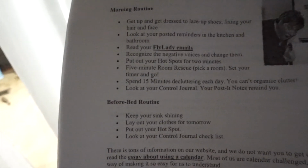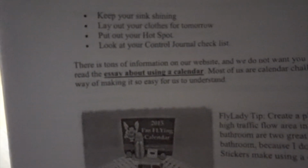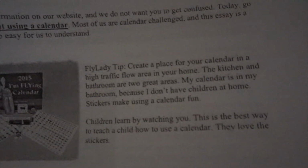Now we're just gonna sort of throw our bed together. So we're supposed to get dressed to lace up shoes, do our hotspot, 5-minute room rescue. I don't have to do a room rescue because my room was rescued this morning. 15-minute declutter will be tonight. And then we're supposed to read an essay about using our calendar. So I will read that up and you guys read it as well, and we'll discuss it when I get home from work.